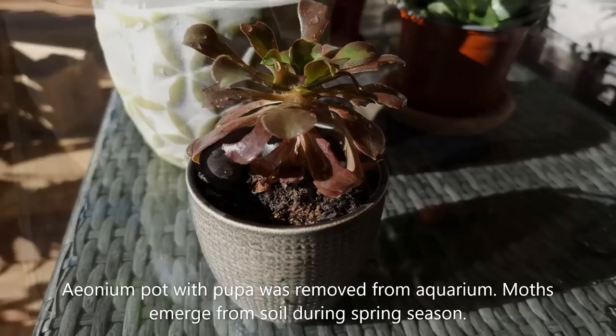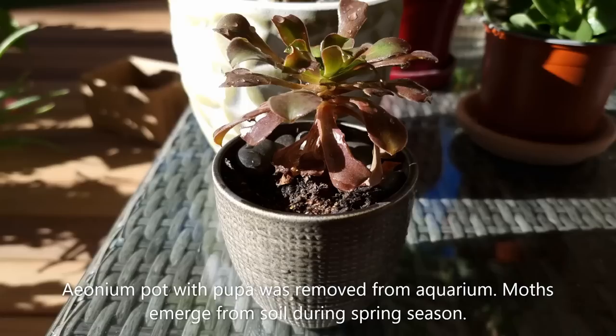Forward into the soil, that means they will be transforming into a pupa, then moose, and it is time to let them go.